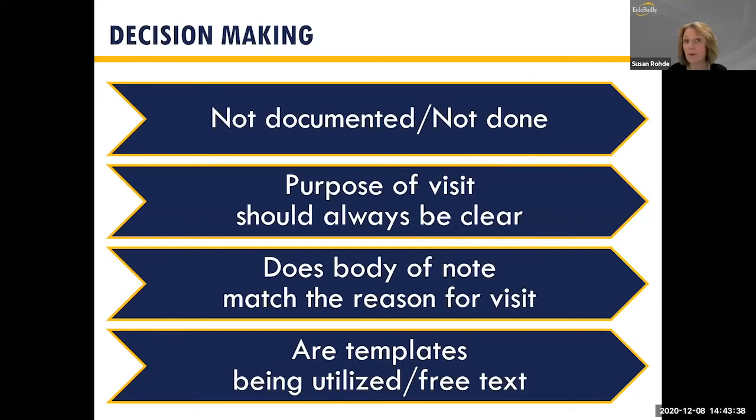What things we need to remember about decision-making: if it wasn't documented, it wasn't done. This is going to become very important now in 2021. Providers are going to have to document whatever they are performing, because we as coders are not in the room. And so if it wasn't documented, we have no idea if it was done. The purpose of the visit should always be clear. That's your chief complaint. And one of the major differences now in 2021 is that chief complaint can be documented by your ancillary staff, whereas prior it had to be documented by the provider. Now it can be done by the ancillary staff.